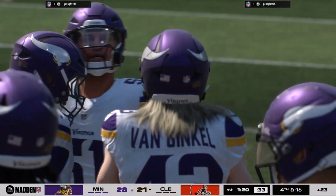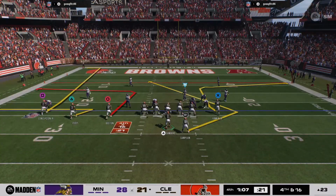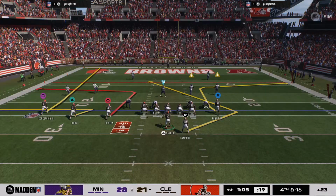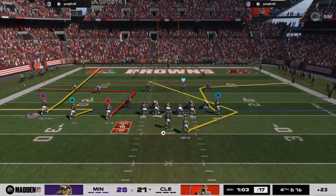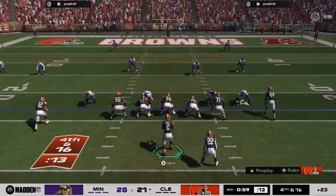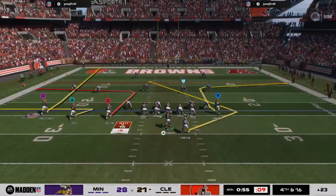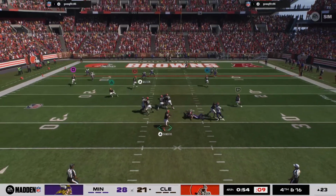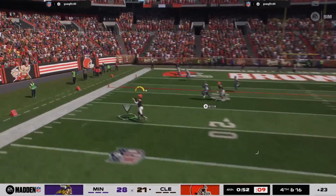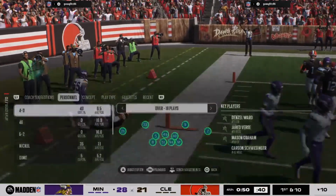Forces 4th and long, a desperate offensive possession. It's going to all come down to this 4th down try. Let's go now. Trick the Eagles. Now or never, they'll throw on 4th down. This is caught. He's got a long way to go.